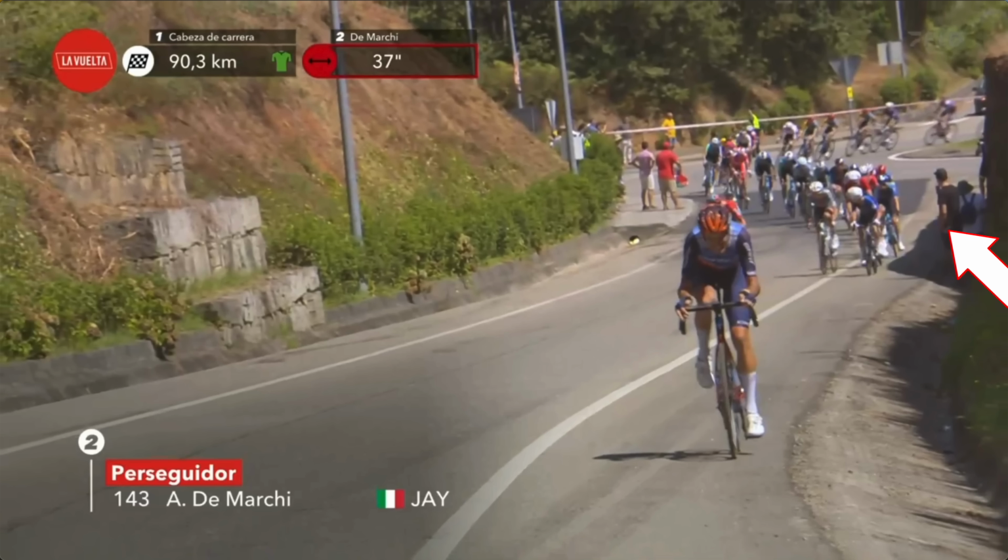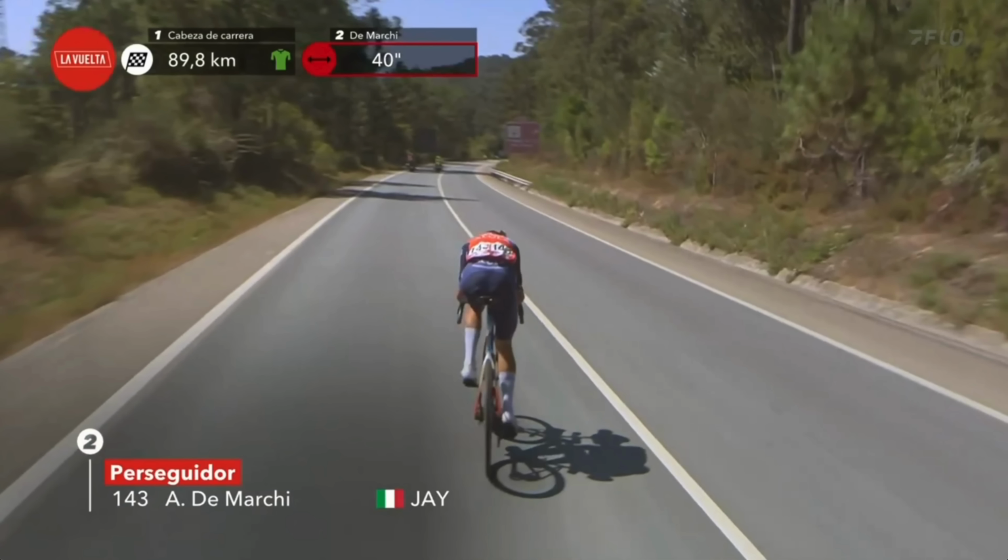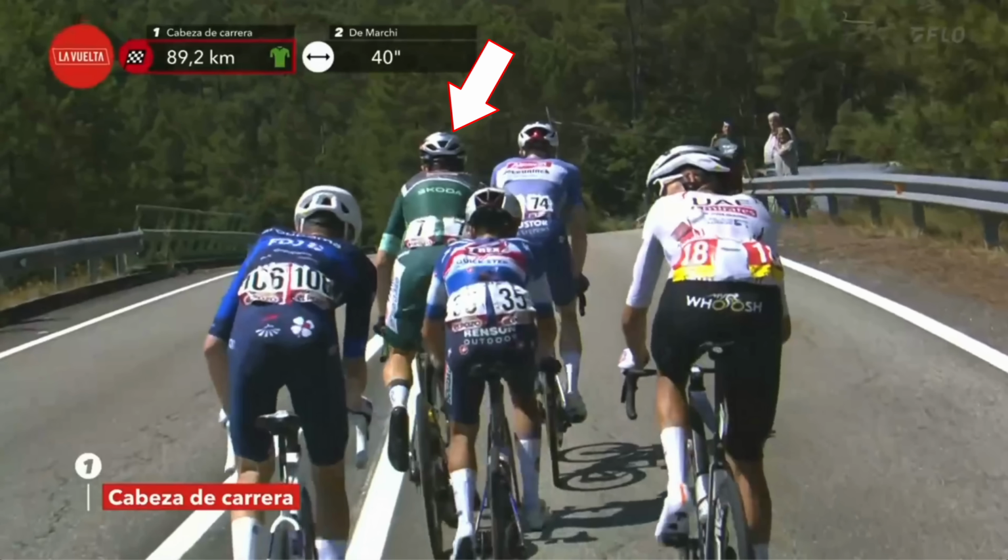Now we're going to see Demarque. The gap's at about 39 seconds when he took off. This is a tall order to bring back and bridge across to this group because it's Wout van Aert up there. Quentin Pacher's up there. And we see Marc Soler. With this kind of power in this front group of 5 and with the peloton behind still at about a minute and 30, 2-minute gap, it's going to be difficult for Demarque to bridge his gap.